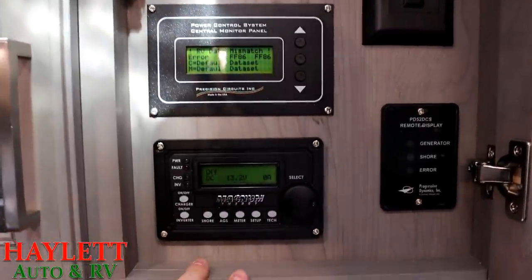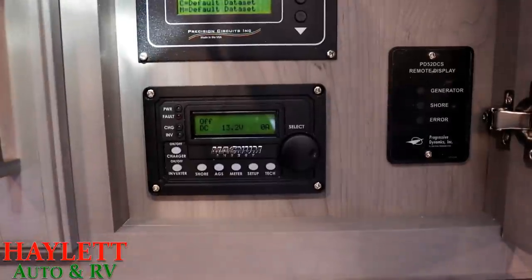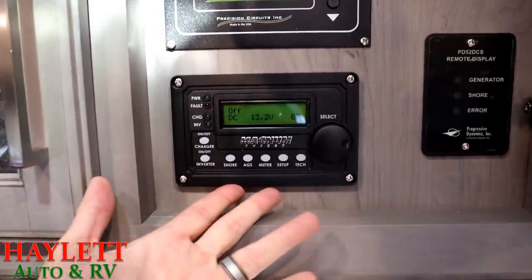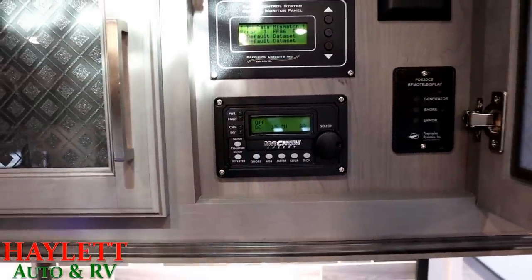And this right here from Magnum Energy, this is our inverter controller, so that you can choose how you want everything to run, shore power, and these are actually compatible with different batteries, although with the Super Solar having the pair of Dragonflies, you're not going to have to worry too much about it.